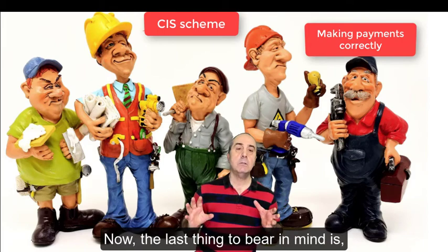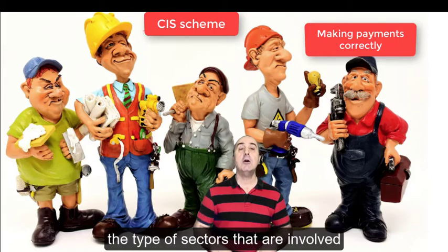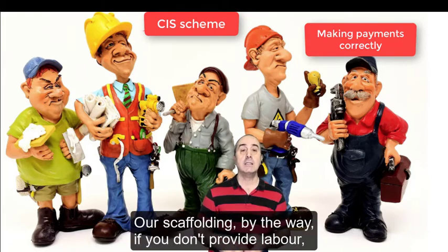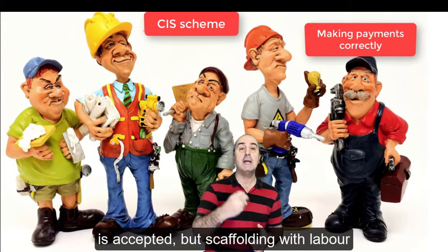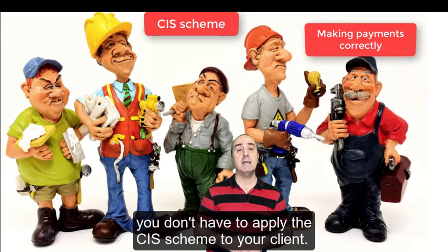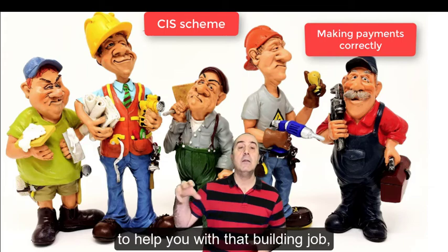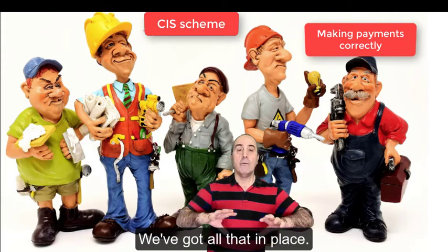Now, the last thing to bear in mind is, having decided about contractors and subcontractors, the type of sectors that are involved, from plumbing, electrics, groundworks, scaffolding, by the way, if you don't provide labour, is excepted, but scaffolding with labour is covered by this scheme. You could be a private house builder. Now, that's fine. You don't have to apply the CIS scheme to your client. However, if you're using the services of somebody to help you with that building job, then they must be registered and you've got to make sure you do the appropriate deduction. We've got all that in place.